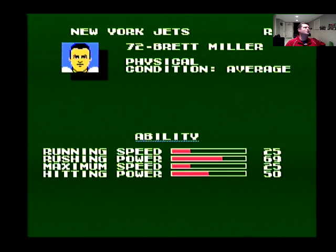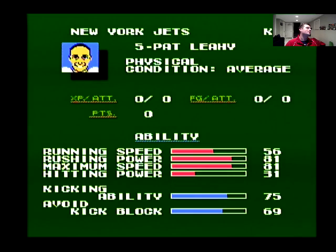Your right tackle, 25 maximum speed, 50 hitting power. That's going to be your kick returners, maximum speed, 25. And you have an above average, I would even say a strong kicker. 75 is going to let you kick some deep field goals, probably 70 plus.